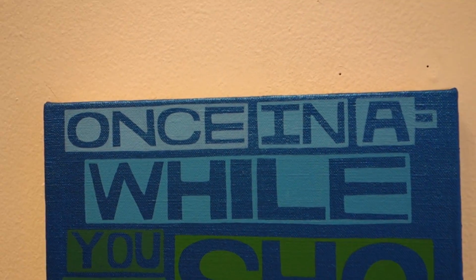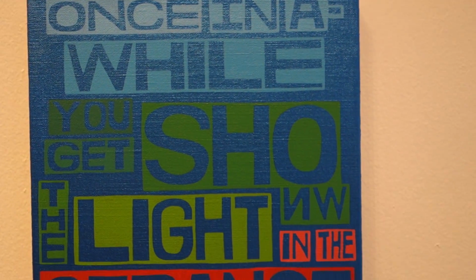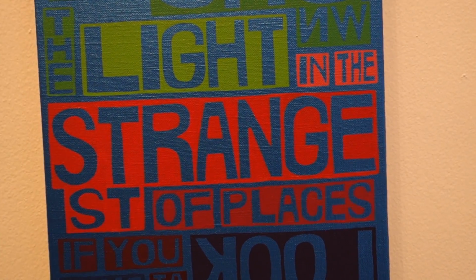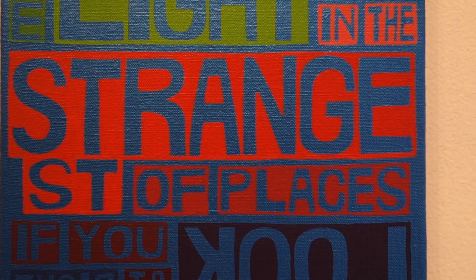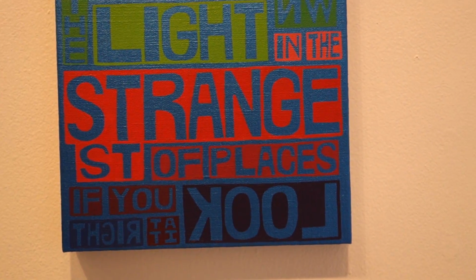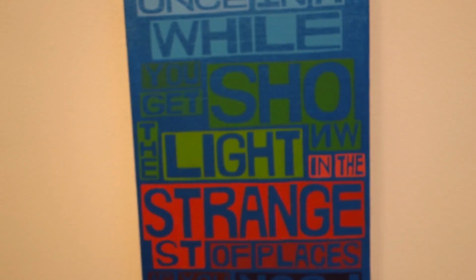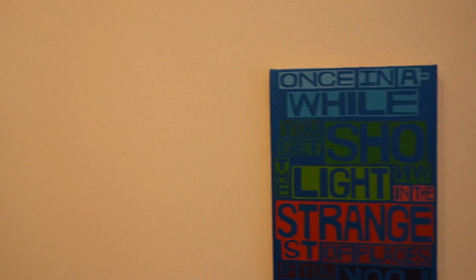Where do you get your text? Let's read this one. Once in a while, you get shown the light in the strangest of places, if you look right at it. Look at it right. So you have to look at the painting right to get the light. It's kind of a pun there.